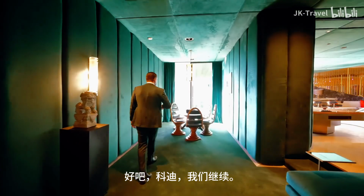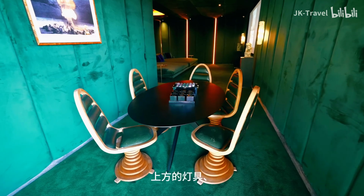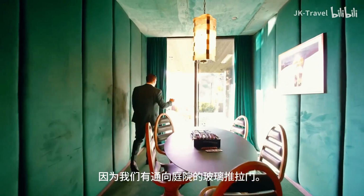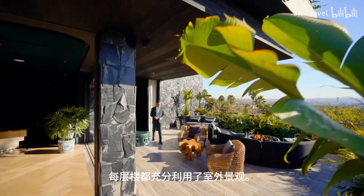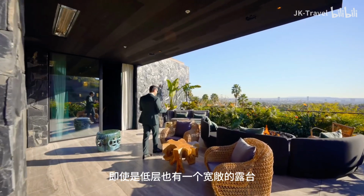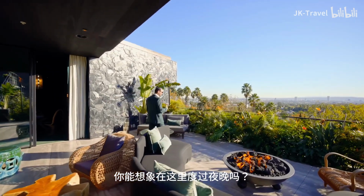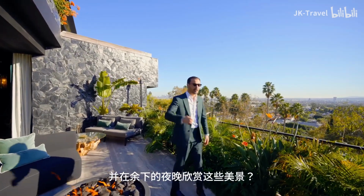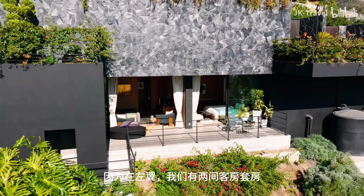All right, Cody, let's continue. Room gets better. We also have a game table here, or a poker table, light fixture above, and then you can just flow straight to the outside because we have sliding glass doors opening up to the patio. It's awesome that this property takes advantage of the outdoors on every single floor. Even the lower level opens up to a generous sized patio with multiple seating areas. Fire pit right in the center. And can you imagine spending your evening here, walking out to this patio and enjoying these views the rest of the night? It's incredible.